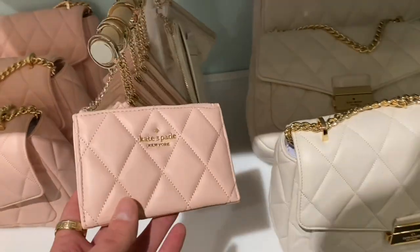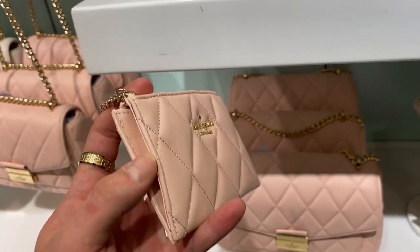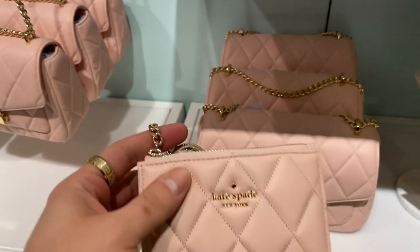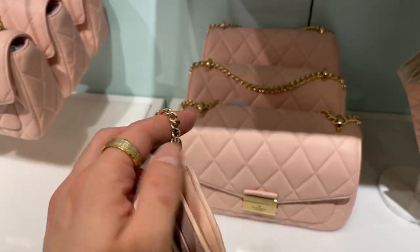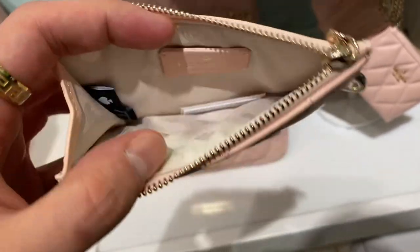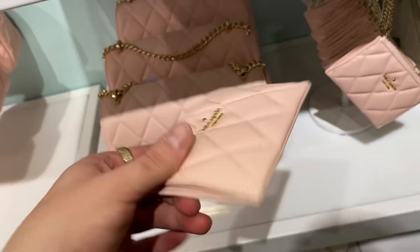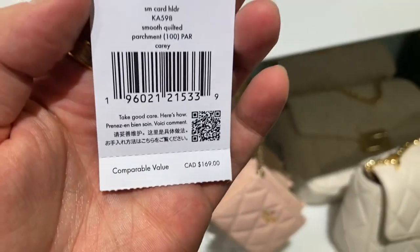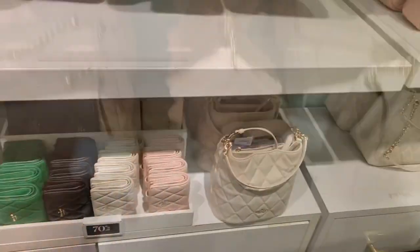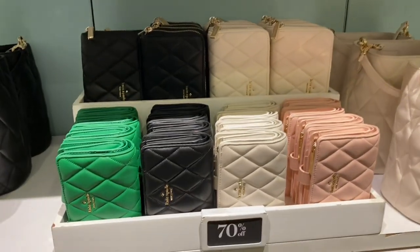And then quickly looking at the Carey small card holder. It even has a little clip ring, so you can use it as a bag charm or whatever you want. Throw some keys on it. Has a few card slots. Has Kate Spade embossed on the inside. Not bad. I like the quilting. $169, 70% off? Okay. Not bad at all. I think that works out to be like $40 or something.